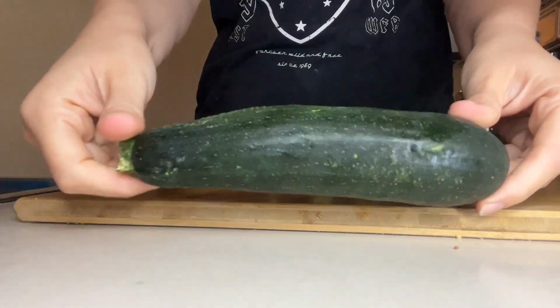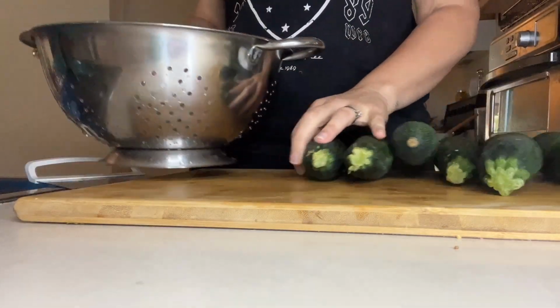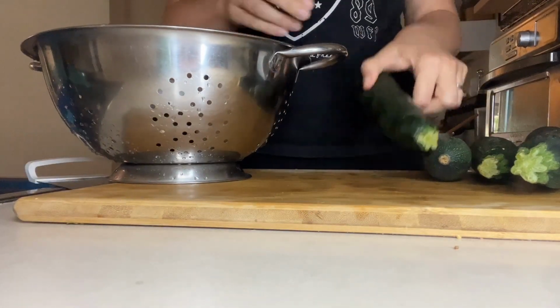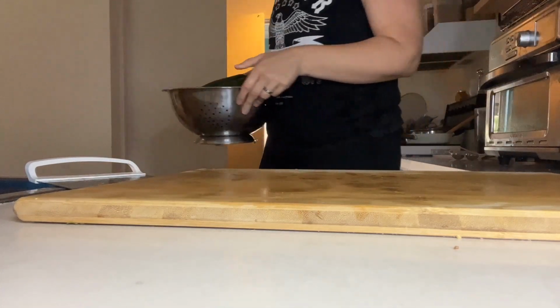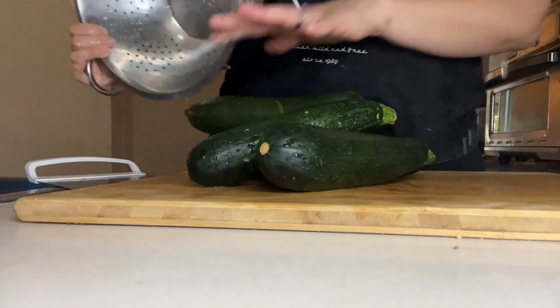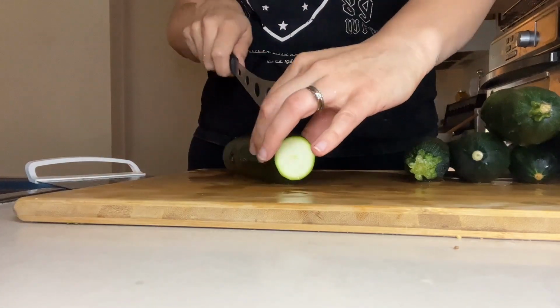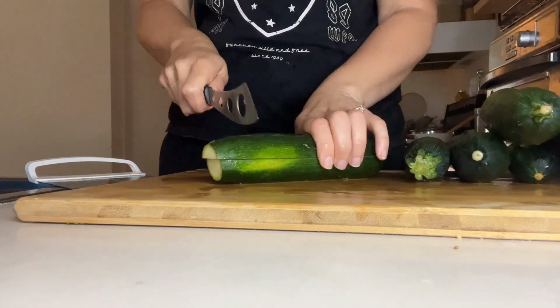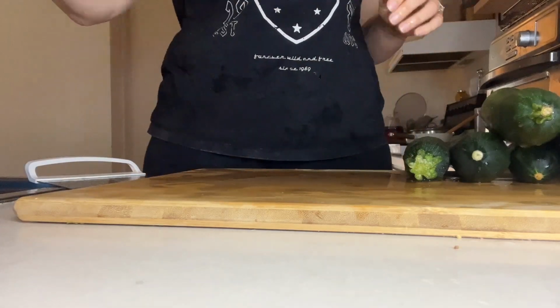All right, we also were given some free zucchinis, which I wanted to make some zucchini bread. These have been sitting in my refrigerator now for a week, and they're just getting older and older. They were already old when I was gifted them, so I really want to wash them up. And what I'm going to do is just grate them. I washed them really, really well, and I'm just going to grate them, get the juice out of them, and I'm going to put them in the freezer for a later date.